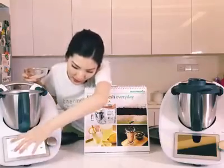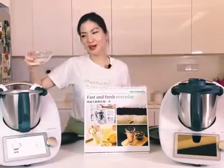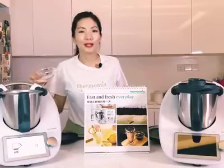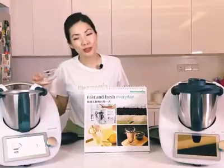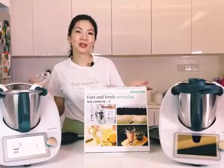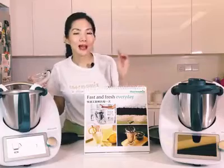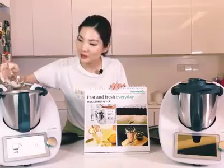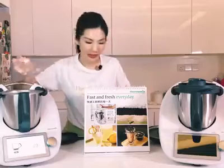Tap on the icon. I have some rock sugar here that I'm going to weigh. The good thing about this weighing scale is that it weighs in 1 gram increments, so it's very precise, especially for those of you who like to bake. You can even weigh as precisely as 3 grams of yeast, for example. So I'm going to place the rock sugar in here.